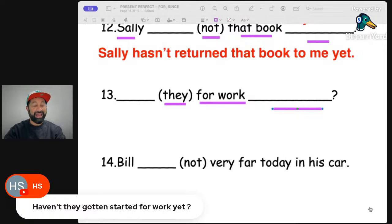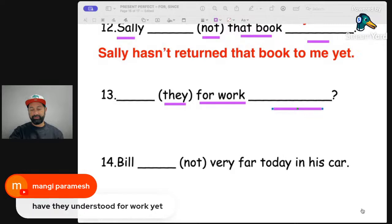All right, HS, haven't they gotten started for work yet? This is okay. I kind of understand what you're trying to say. Started means work. If there's no for, haven't they gotten started work yet? I think that's a better question, but I've got for. For work. So yesterday I talked about this. You can go to work. And then for work, we often use a different verb.